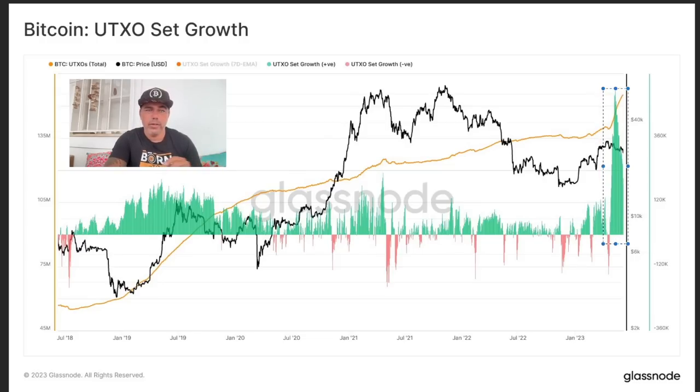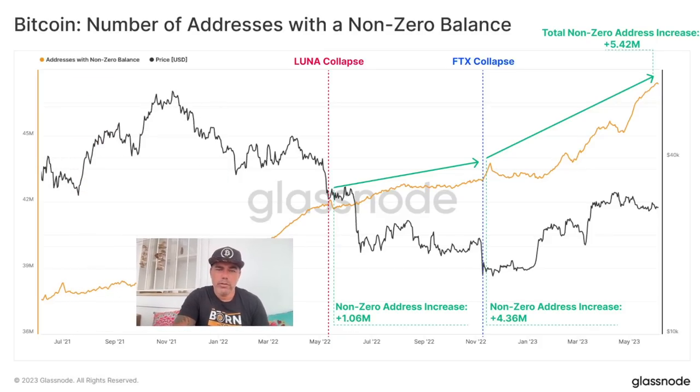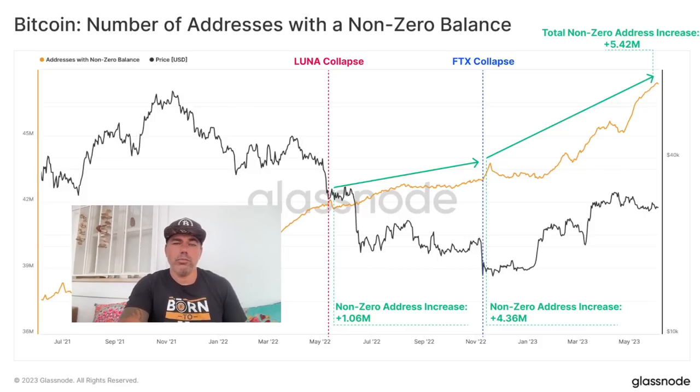Beautiful chart. Now here we have the Bitcoin number of addresses with a non-zero balance. Yes, I know that a lot of you are screaming every time, yeah, Bitcoin is getting not that popular anymore because we had the Luna collapse and we have the FTX collapse, and that's kicking Bitcoin's adoption's ass and it's not growing anymore. But that's of course a lie. That's the beautiful part of the blockchain. We can see it's a lie.